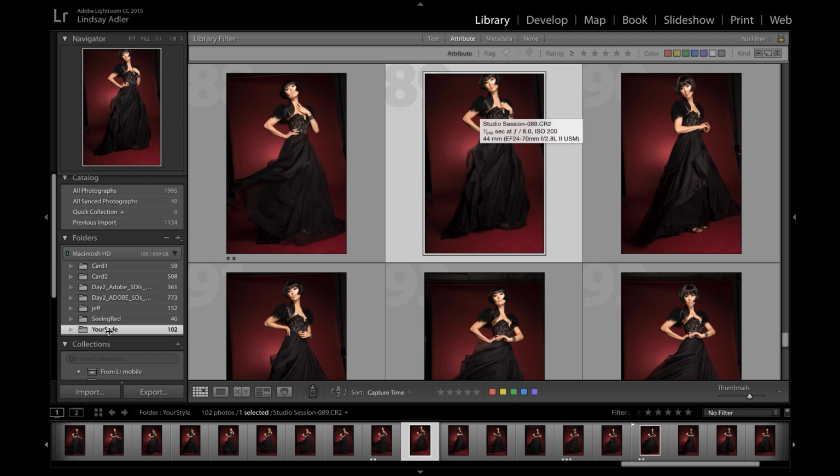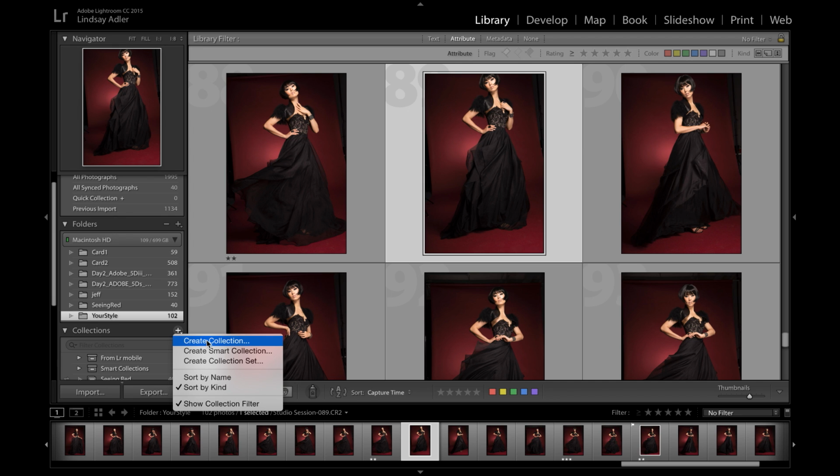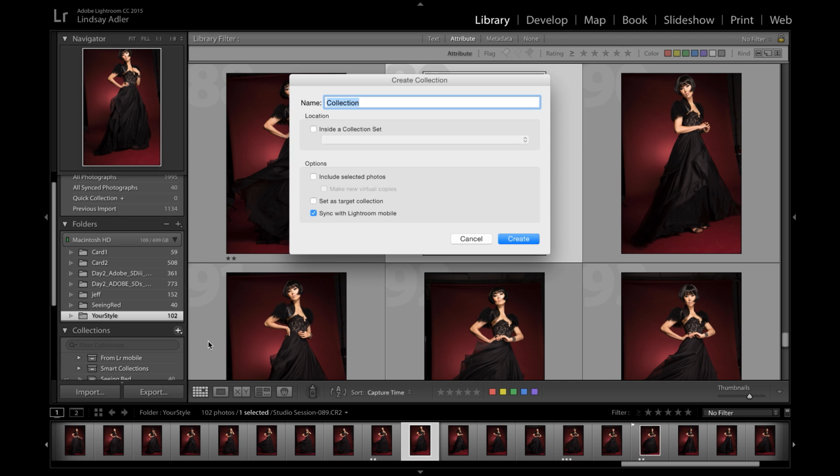I can do this by going to the left-hand side over here, where you see Collections, and hitting the plus sign for Create Collection. There are two important things you have to have checked at this step if you want that online gallery to be created. First of all, you need to set this as a target collection.